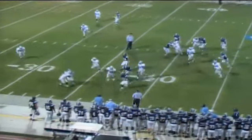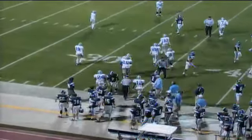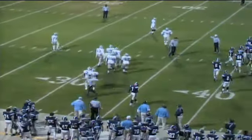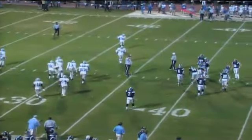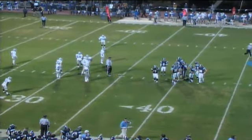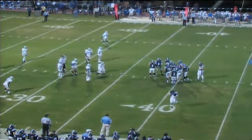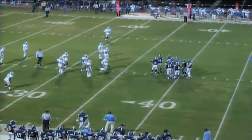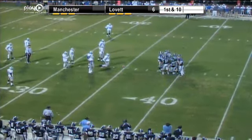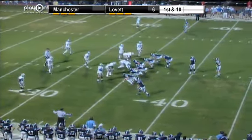Handoff, no, kept by Candler again. This time he'll cut forward up past the 40, up to the 35, where he's knocked out of bounds on the play. This time Willie Candler makes for the left side. Tackle is by number 24, DeAndre Mitchell. DeAndre Mitchell had the hit on that one, and again, that'll be another first down as Lovett continues to move the ball well here in the second quarter. Spencer Lee checking back into the game now for Lovett on the offensive end. So first and 10 from the 35.